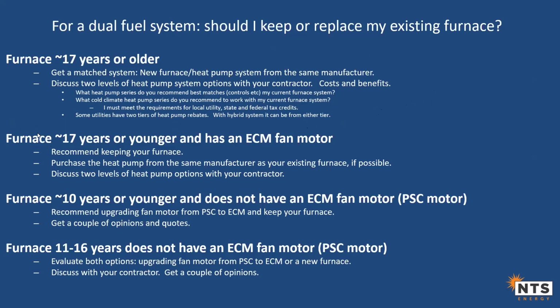So if it's less than 17 years and has what's called an ECM fan motor, so there are two different kinds of fan motors. This one's a lot more efficient than this one, like one third the energy. That's a big difference. I recommend keeping your furnace and purchasing the heat pump from the same manufacturer if possible, and discuss with the contractor, is it a good match? Do they work well together? The one neutral company that seems to be able to retrofit with lots of different manufacturers is Bosch. I've heard good things about them in retrofit scenarios.